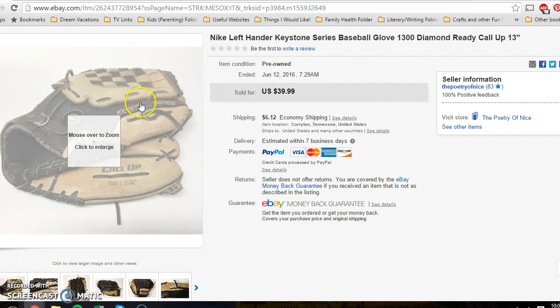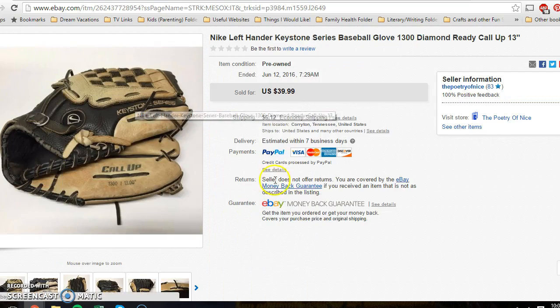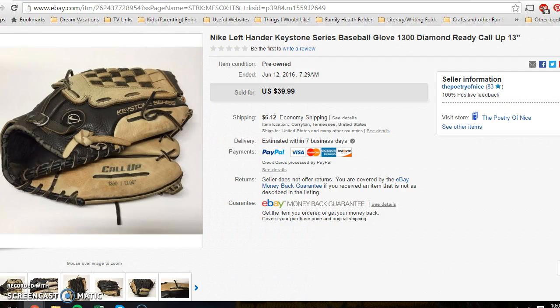Okay, this was a left-hander baseball glove. And I had it listed at 40, and I had a bunch of really low ball offers, like we're talking 15 and below here, with free shipping. No thank you. So anyway, I held out, and someone today gave me a best offer of $25 with them paying shipping, and that seems really reasonable to me, so I went ahead and took that offer. So this sold, and I bought it for $5 at a yard sale, and this sold for $25 with buyer paying shipping.